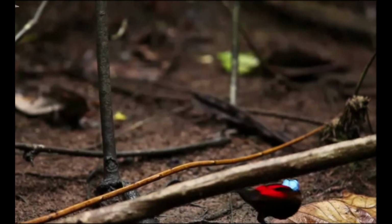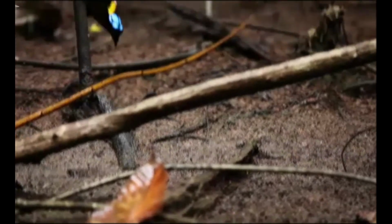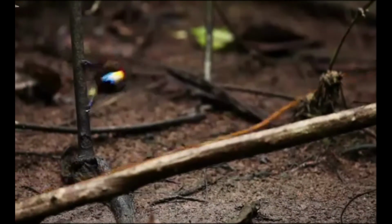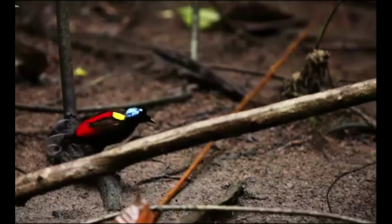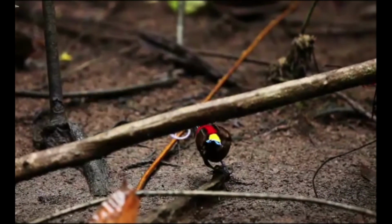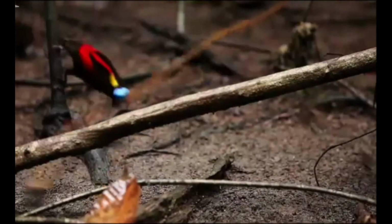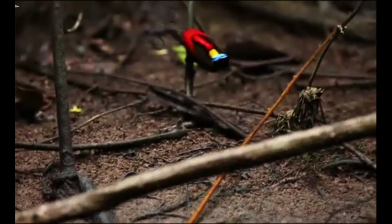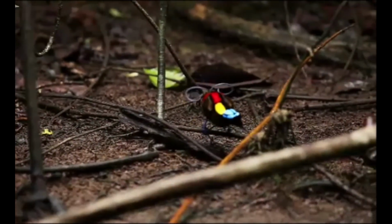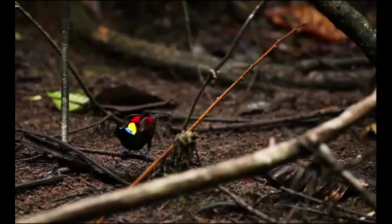7. How long do Wilson's bird of paradises live? Wilson's birds of paradise have a lifespan of 5 to 8 years in the wild, but can live up to 30 years in captivity. 8. What eats a Wilson's bird of paradise? Predators and threats. Snakes, hawks, owls, and humans are some of the known predators of this bird of paradise. Other threats and factors that may decrease the population of this species include humans hunting for their feathers and habitat loss due to forest fires and logging.